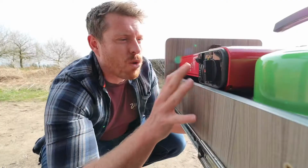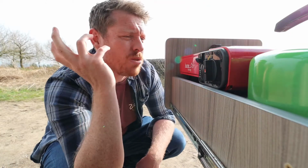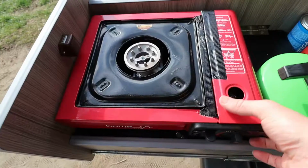back here we have this drawer which I affectionately refer to as the kitchen, mostly because it's got the camping stove and it's where I keep my little camping kettle. So this is where I'll do most of my cooking or making cups of tea and coffee, which, now that I'm saying it, sounds like a brilliant idea. We're having a cup of tea.